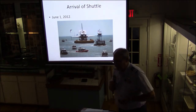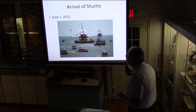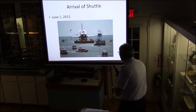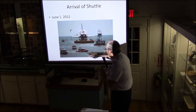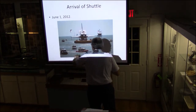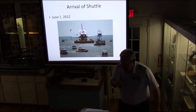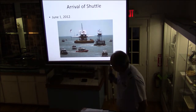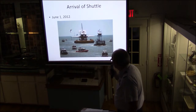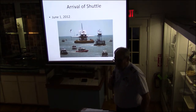This is one I enjoyed though. Remember this, when we didn't get the real shuttle, we got the mock-up. And this is a picture of it coming in. There's an auxiliary boat over here. I could not find a picture of my boat. There's another auxiliary boat way over here. But I drew the job, I had a fairly large boat, of being the blocking boat to keep all the recreational boaters away from the barge.